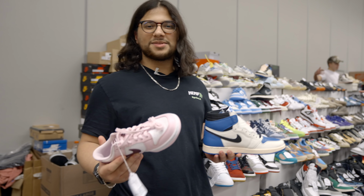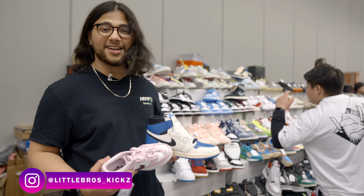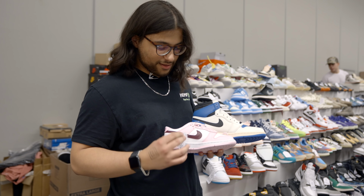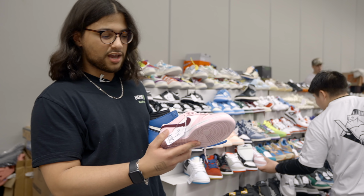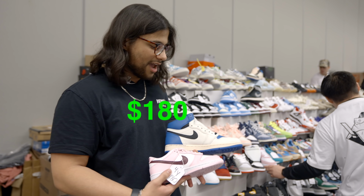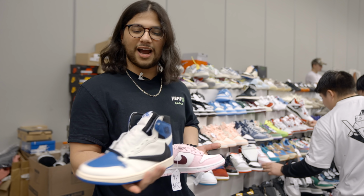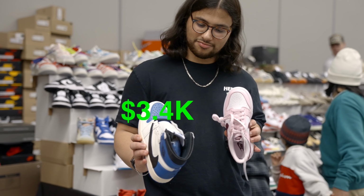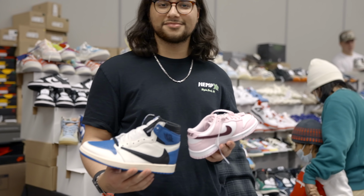What's up, everyone? My name is Abdel Youssef. I'm with Little Bro Kicks on Instagram, Little Bro Kicks. And my least expensive shoe would be these. So I got them for $100, and we're selling them for $180. And my most expensive shoes would be the Travis's. We got them for $176. We're selling for $3,400.